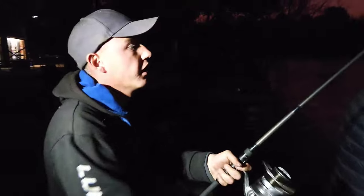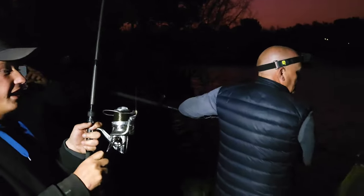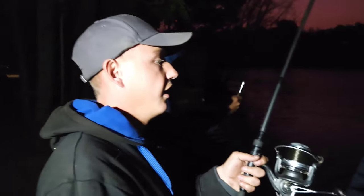Well done, Twaki. Oh, it's the guppy. Oh, it's something, eh? Something for the hard work, at least. It's the mirror, no? It is. It's an original mirror. Oh, nice. Nice, Ducky, nice.